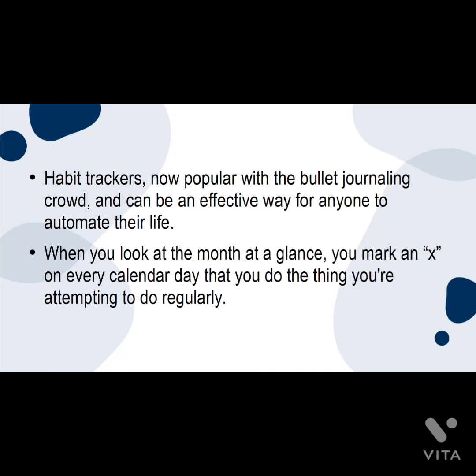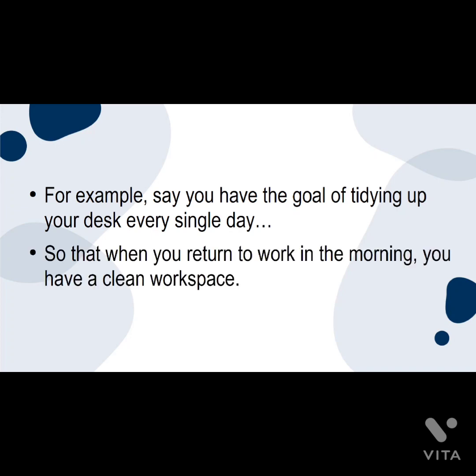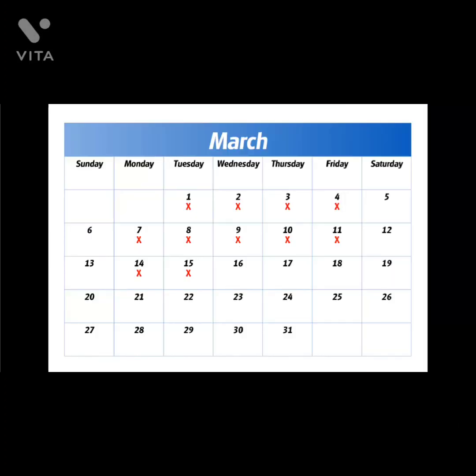When you look at the month at a glance, you mark an X on every calendar day that you do the thing you're attempting to do regularly. For example, let's say you have the goal of tidying up your desk every single day so that when you return to work in the morning, you have a clean workspace. Starting from the first of the month on a calendar, put an X on every day that you successfully clean up your desk before leaving.